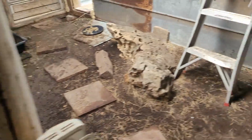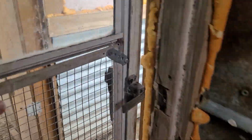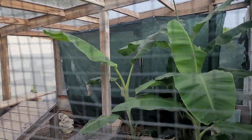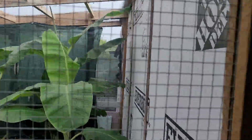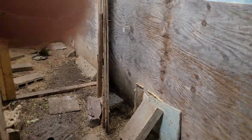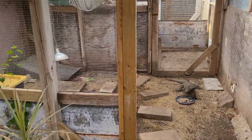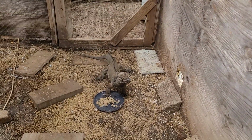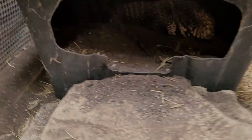But that's these guys. So I've got a couple baby spiny tail pectinatas, pied pectinatas, out in that cage behind the green there, but they're super shy right now, so I'm giving them their privacy. They're really young, but hopefully they'll start producing for me in the next couple years. But other than that, I'm gonna pause the video and go inside and show you guys the baby super red iguanas that just hatched.